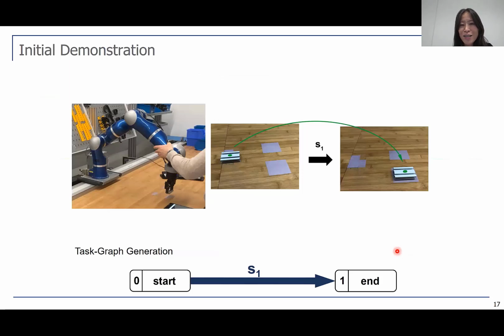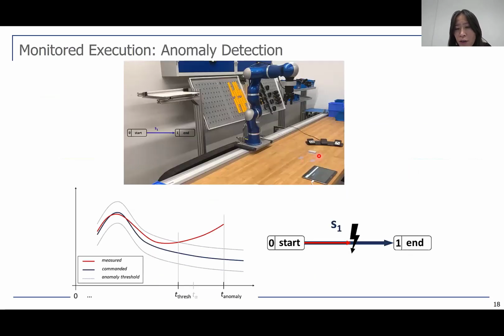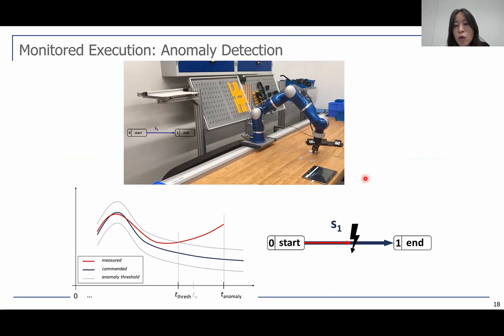So let's see in this case, first the human teacher only showed the first solution. So okay, just pick and place in exactly the same orientation. Now in the environment, the object has been rotated 90 degrees. And when the robot executes what it has learned before, it will not be able to lift it. And when it measures values different from your expectation, you can see the deviation from the expected one becomes larger than the variability you expected. So it says, oh yeah, there is an anomaly.